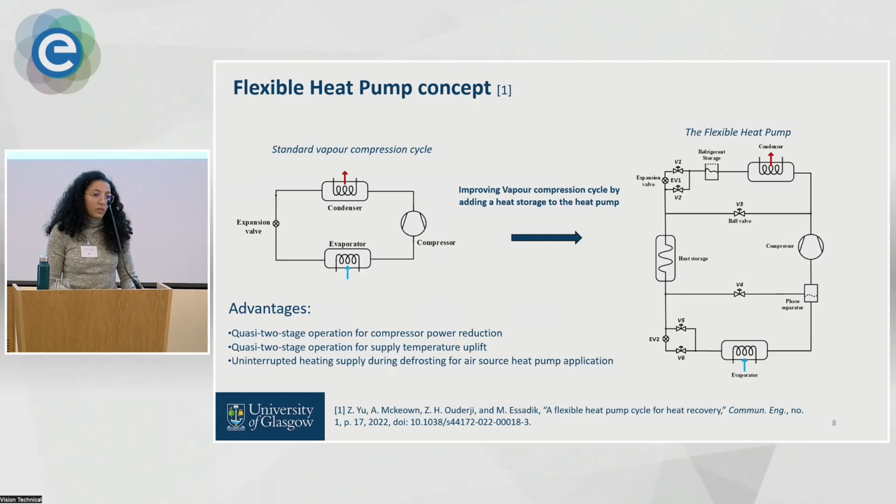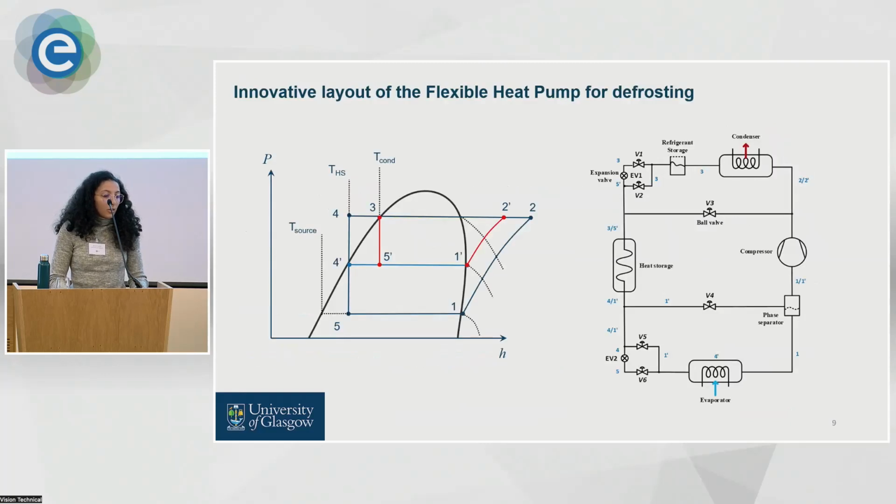So what we did with our group is that we tried to find a way to put heat storage inside the heat pump cycle to recover subcooling heat, which I will explain a bit later, to make it more efficient. It will help widespread the use of heat pumps because it can lead to power consumption reduction, and it will lead to a higher temperature uplift, and that can also be used to provide continuous heating when you're defrosting. So our flexible heat pump is, this is one of the layouts that we are working on. It's a bit confusing, but I'll get into it later.